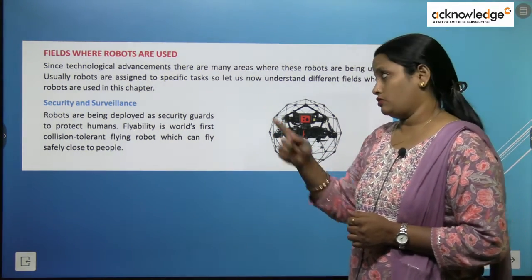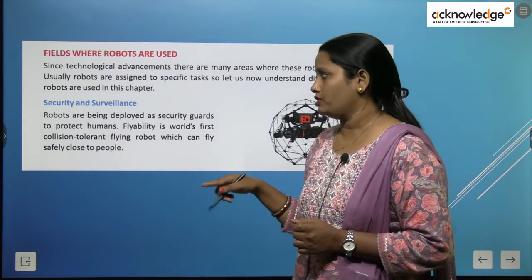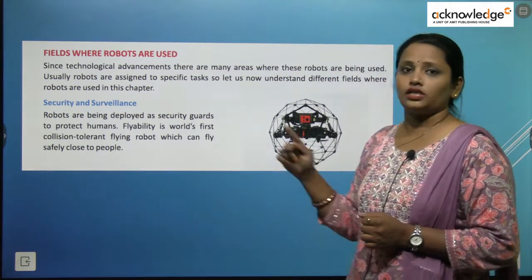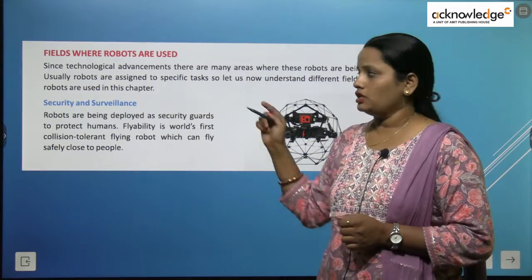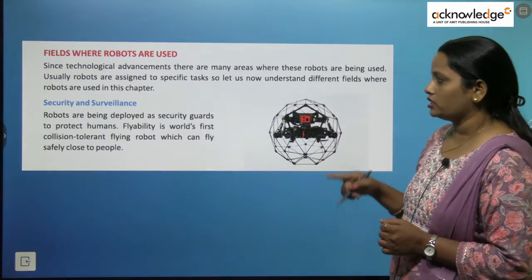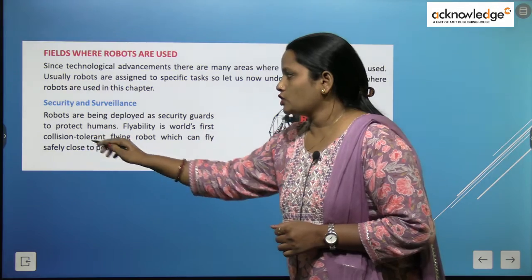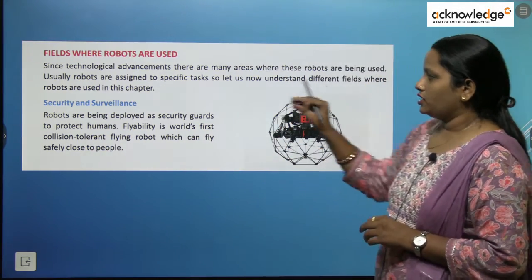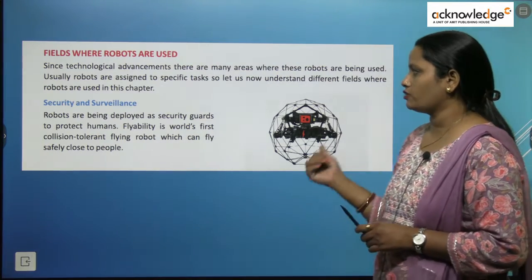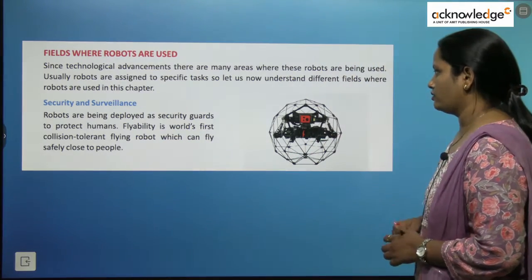As we all know, we should be very careful. For security or surveillance purposes, people are now using cameras. Robots are also being deployed as security guards to protect humans. Flyability is the world's first collision tolerant flying robot, which can fly safely close to people. Collision tolerant means it can fly near people very safely. The name of the robot is Flyability. This is the picture given here.